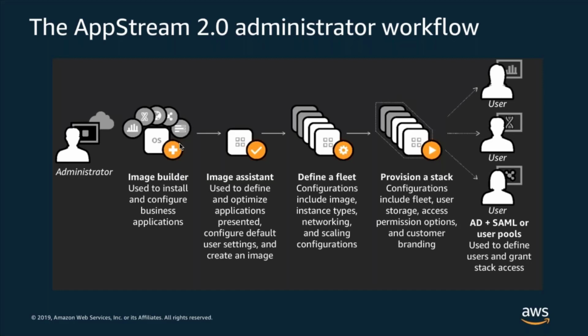So once we have an image, we then go into define a fleet. And a fleet is really what I like to call the nuts and bolts of the AppStream environment. Here you determine what virtual private cloud and subnets you're going to use to provision these instances. What instance type will you use for your end users? Will this be a domain join type option? And if so, what's your domain configuration for which organization unit? And then no less important, and a highlight here with AppStream, is your scaling configurations. You can do time-based, both up and down, as well as utilization-based. And so scaling policies come into play here from a configuration perspective.